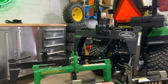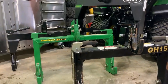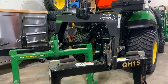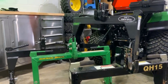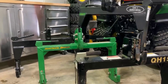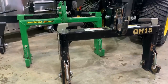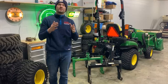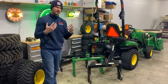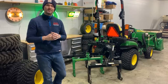All of these quick hitches will be rated for at least up to 40 horsepower, if not higher. I've used them on many 4 Series tractors without issue. So I think, as with a lot of farm equipment, they are overbuilt for what they're going to be on. And I don't really think you're going to have much of an issue unless you are really pushing the limits of your tractor. So the difference there in the cross bracing just shows you one of the ways that these quick hitches can be constructed differently while remaining within the same dimensional tolerances of that ASAE specification.